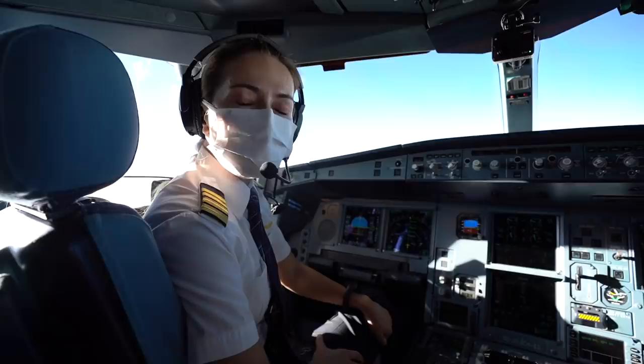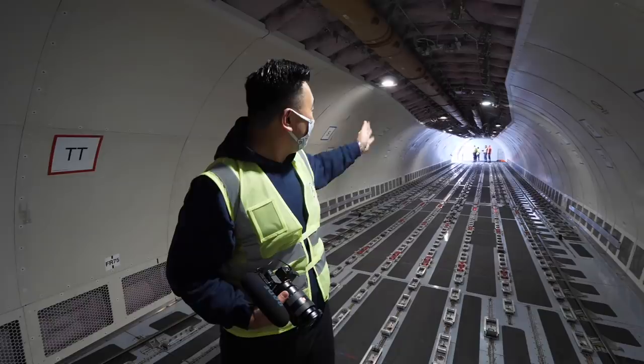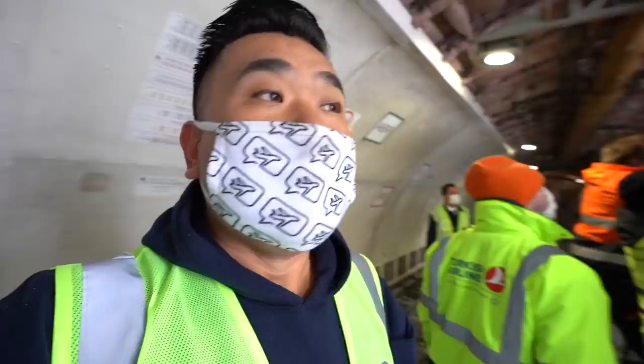Just started to descend for Stansted Airport. I can see these are red roses here. All the way down, it feels like you're in a tunnel. So heavy. Problem with the height. This kind of problem solving has to be quick on the spot, avoiding a delay.